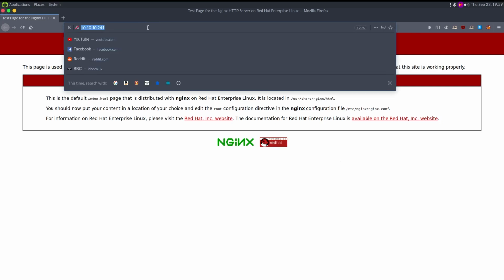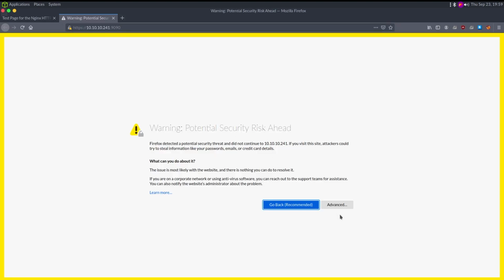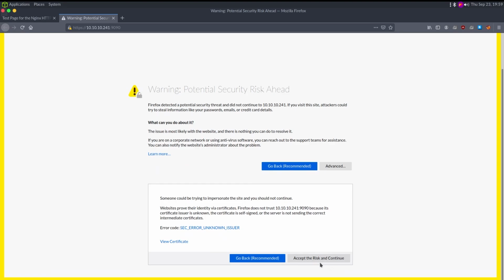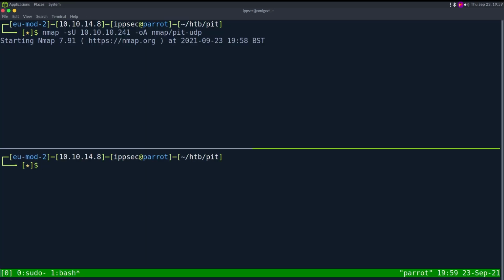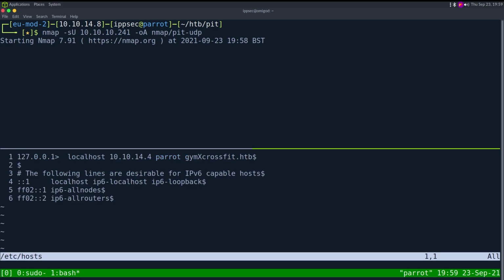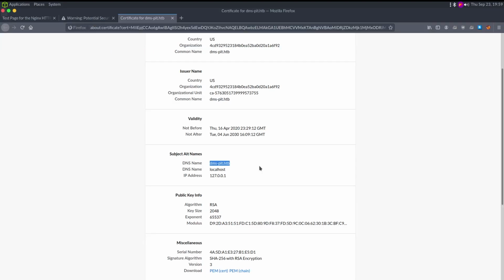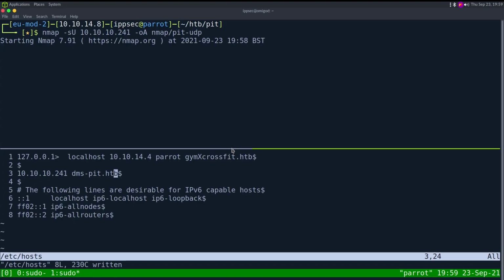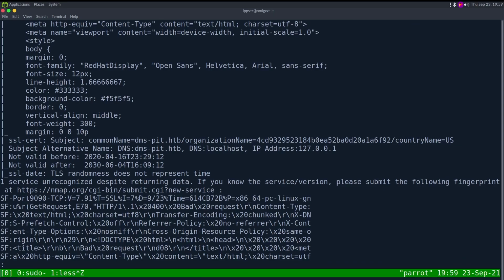We could take a look at that other port, so port 9090. It directs us to HTTPS, and we should always look at certificates. When we do, we get a DNS name of dms-pit.htb. So let's make sure we resolve to that. So sudo vi /etc/hosts, and then 10.10.10.241 dms-pit.htb. And that is it. That is also in the nmap scan. So if we do less pit.nmap, look all the way down here, we can see certificate, common name, dms-pit.